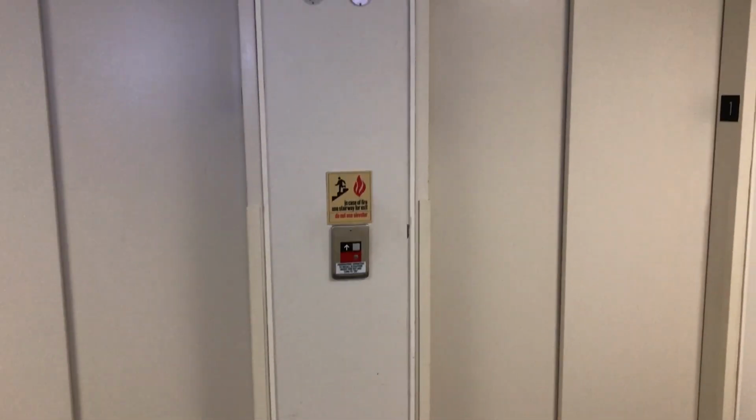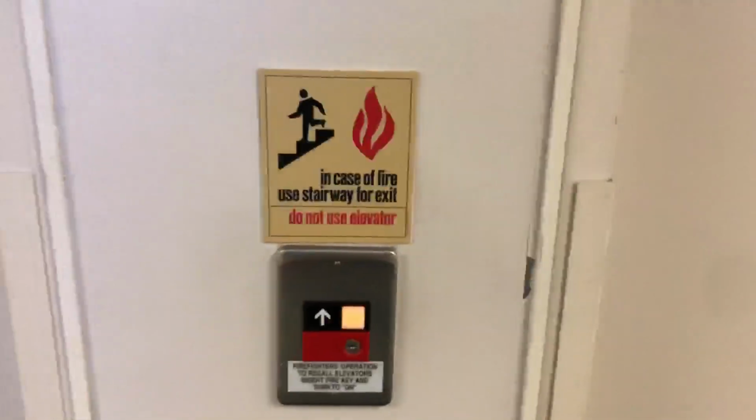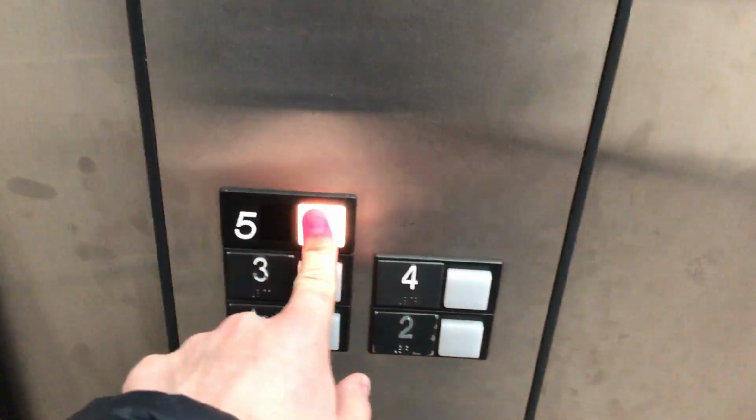These are the main elevators at Millcreek Community Hospital in Millcreek Township, Pennsylvania. These are Otis Series 1s from the 90s. Chime board back with these two, down chime for up, 5, the sixth chime. Here we go.